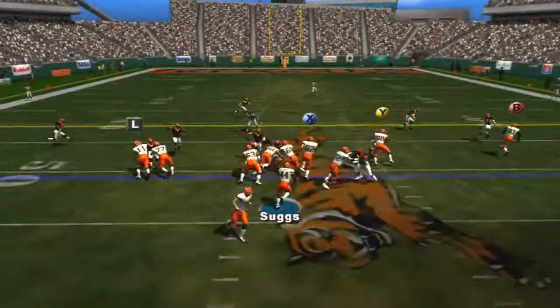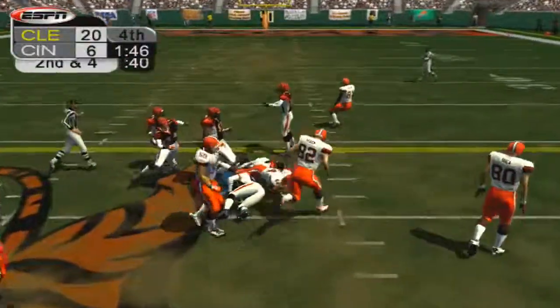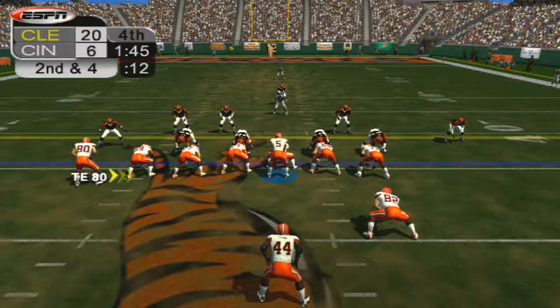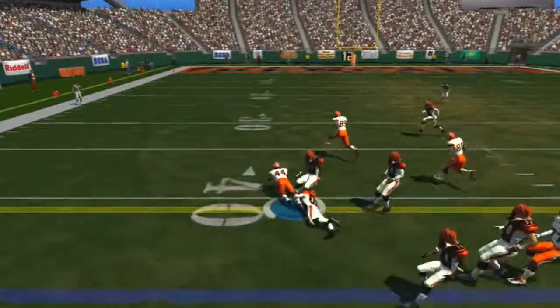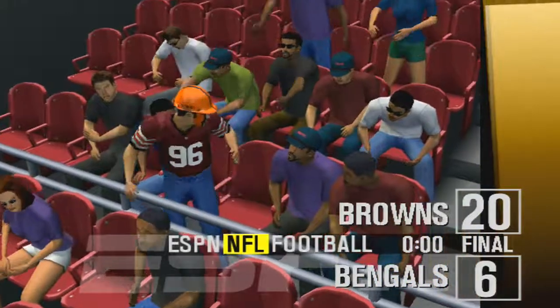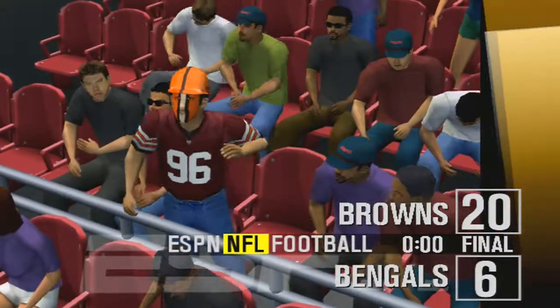Another handoff to Suggs, who's getting great blocking today. Gain of 6. No more timeouts for the Bengals. Pitch to Suggs, who has open space and decides to power for the first. That would end the game. The Browns come away with another win, 8-3.